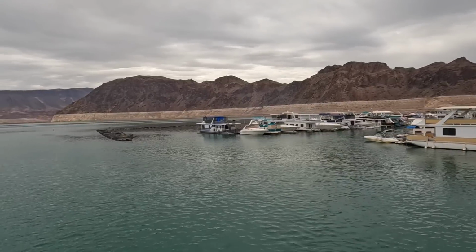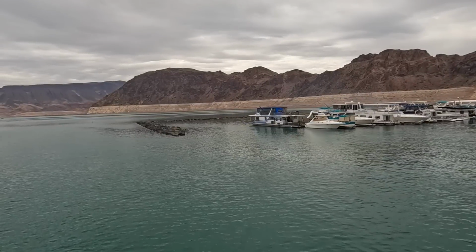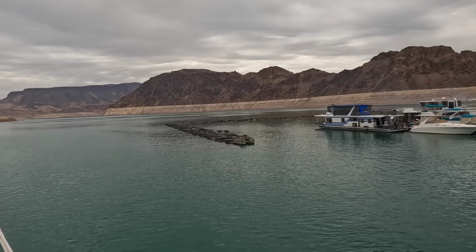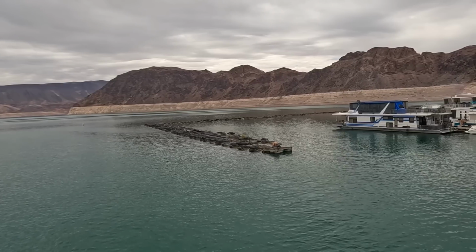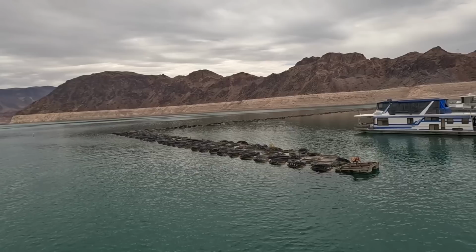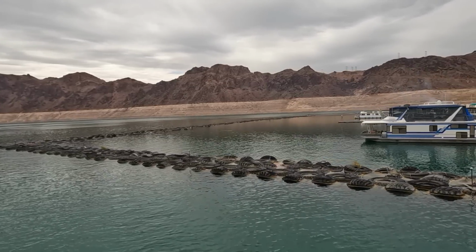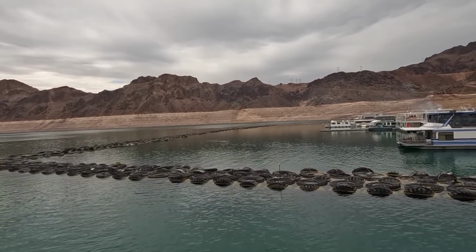Oh, look at this. Floating tires. That's their breakwater thing, huh? Keeps the water calmer for the marina. They're floating, so they can probably move them docks kind of all in one piece, huh? When they keep pushing it out farther. Well, that's interesting. I've never seen something like that. Must work good. That's a lot of tires too, huh? Oh man.